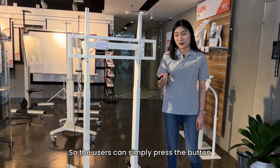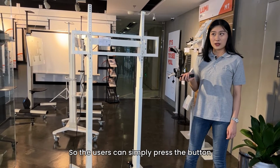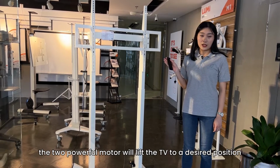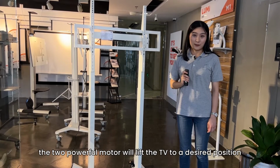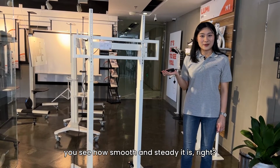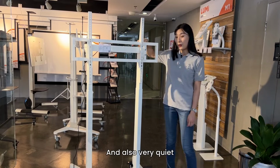So the users can simply press the button. The two powerful motors will lift the TV to a desired position. You see how smooth and steady it is, right? And also very quiet.